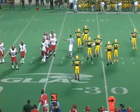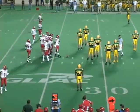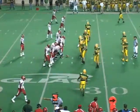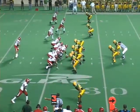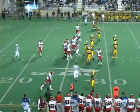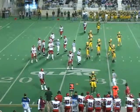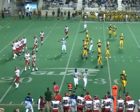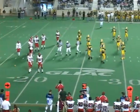Ball on the 26-yard line. 9:05 remaining in the second quarter. Stiefel working out of the shotgun. And there's going to be a flag on the play. False start. So the Cardinals will move backwards.